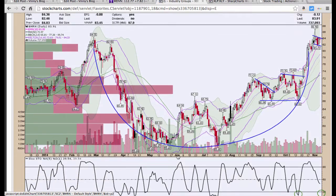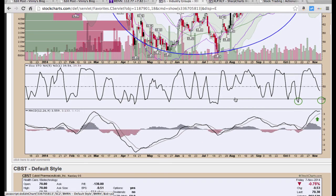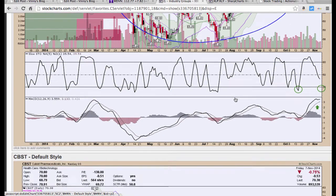BMRN, a very large cup pattern for the most part, a little handle there. We had some consolidation here that we broke higher of. A nice flagpole and flag. We're looking for Stochastics to give us a better setup with MACD above its signal line.